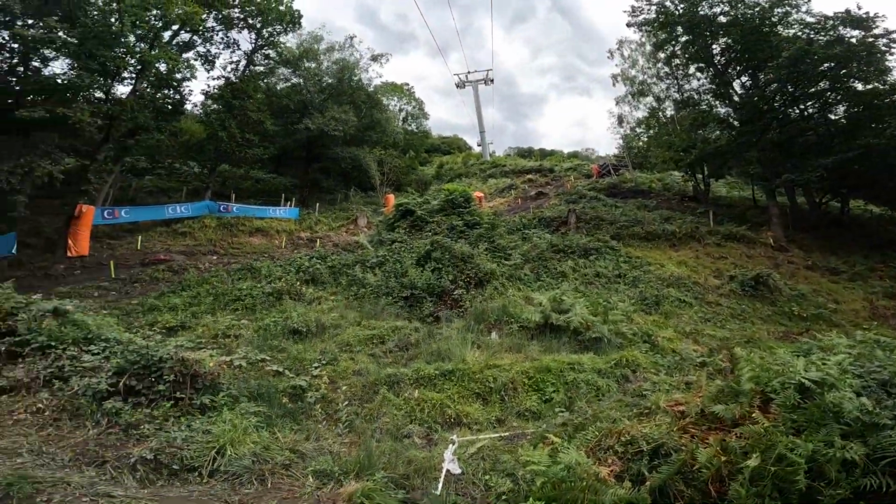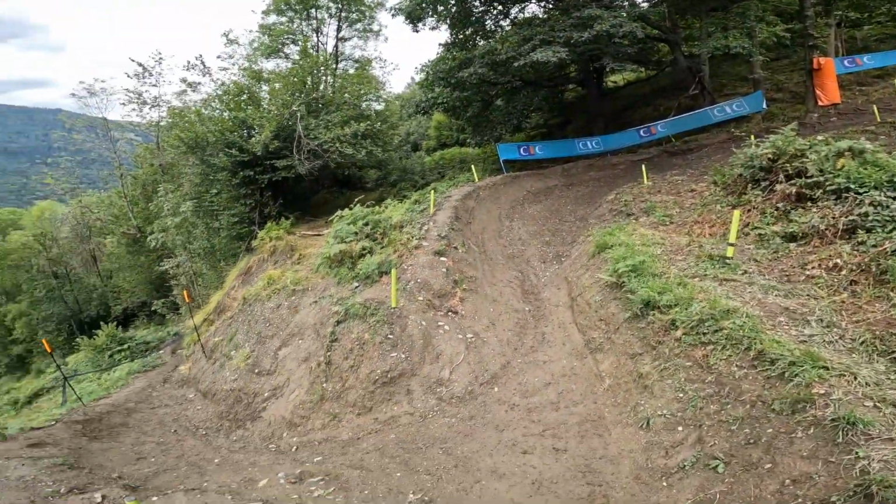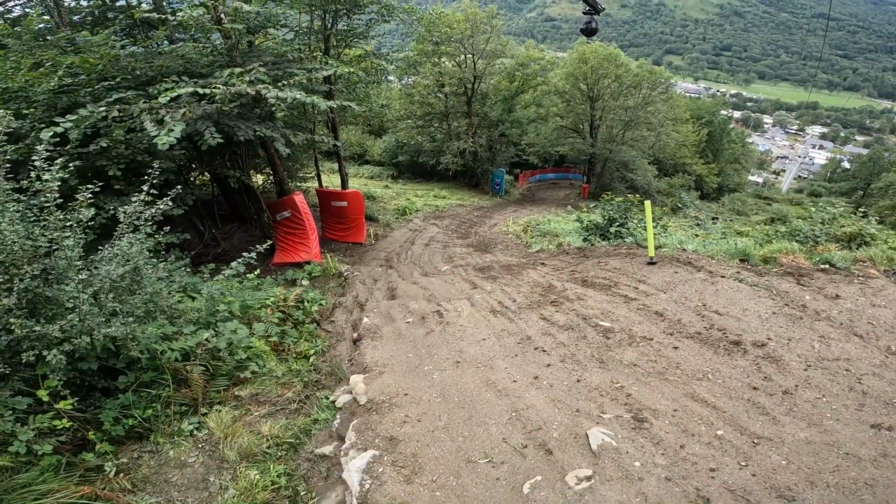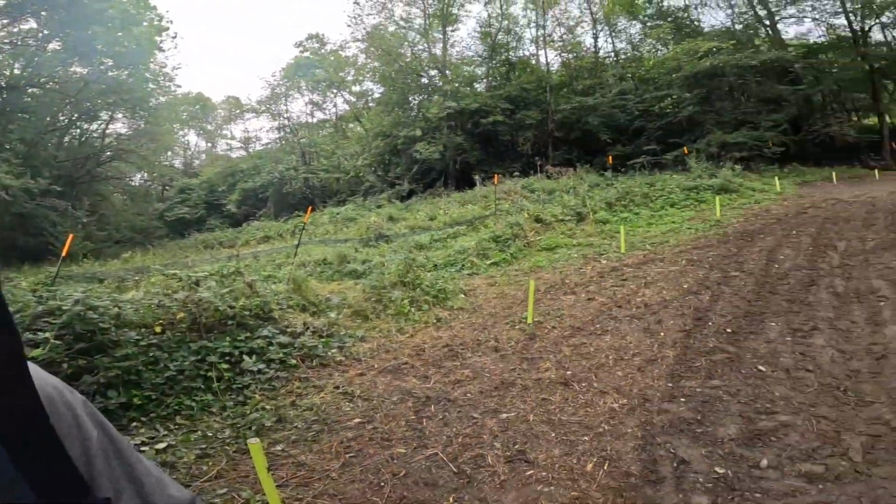I've fallen over 3 times on a track walk, and I can't remember the last time I fell over once on a track walk. So yeah, that section especially back there is very slippy, but I still think rideable. So just at the bottom now, last little section.